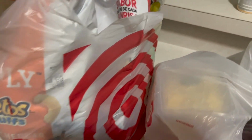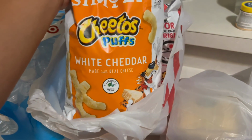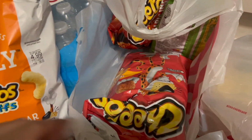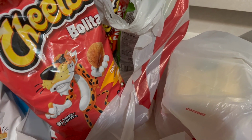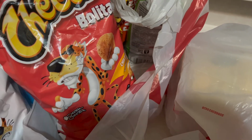We got 4 bags of chips. Why? I have no idea. This one is for the boys. They're pups. I meant these, not this one. These. They have different flavors, right, babe? They have different flavors. Yeah. Sir, no. They have different flavors.